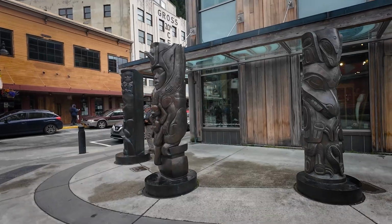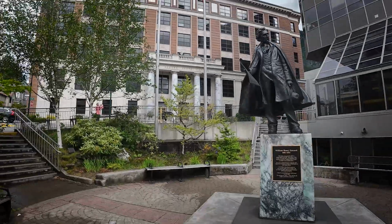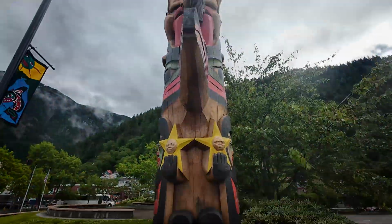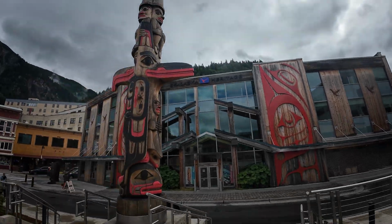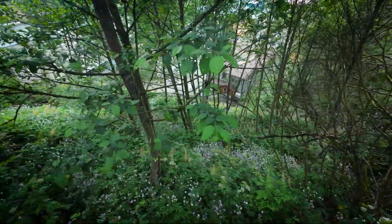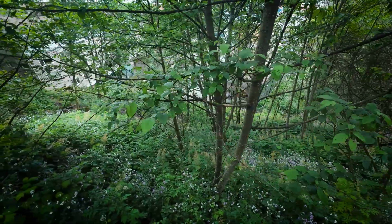And one thing I really love here is all the really neat sculptures of bears and notable people. And of course, being Alaska, there's a lot of totem poles. So just a lot of really interesting visual eye candy. And then when you have these pine trees and a lot of wet and rain, it just feels like a rainforest, even in the midst of an urban city.